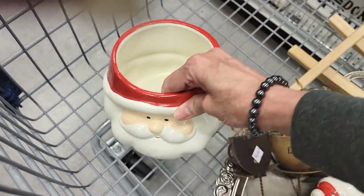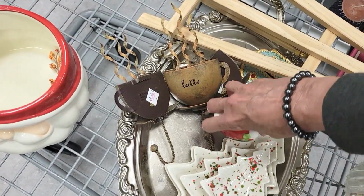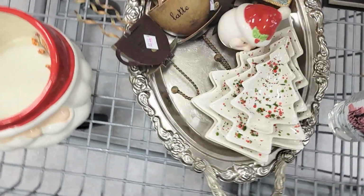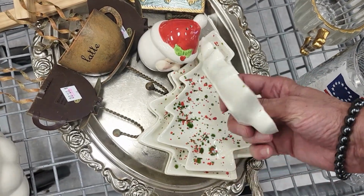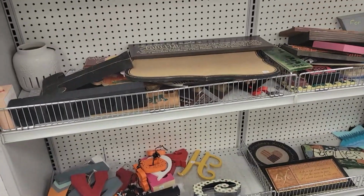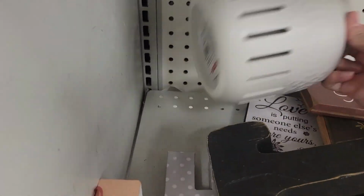So here I found this cute Santa planner, and I've got a few of them already, and I've found some other things here you'll see at the end, and it was just really a fun trip to find this stuff. I didn't really find a ton of stuff this time, not my normal, but I do love to go.